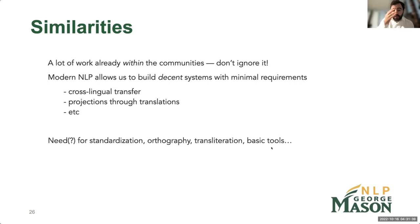So with that, I also want to point out that the similarities between all three was the need, but I'm not sure about the need for standardization. I'm not the one to push for necessarily a standardized orthography. If the communities are fine and happy using 3 different versions of the alphabet and everybody understands, then it's up to us to build systems that can handle that. We shouldn't force standardization, but if the community decides that that's something that they want, then sure, go ahead.